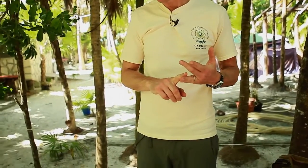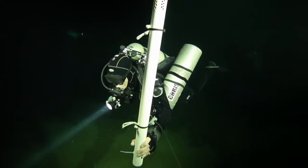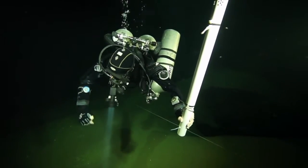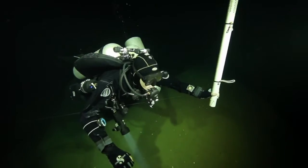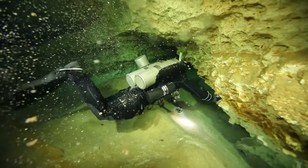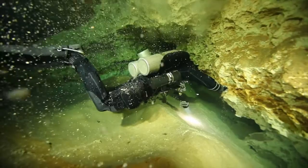So the HydroLab is measuring pH, dissolved oxygen, salinity, temperature, and redox potential in the water masses within the cave system. So we are taking profiles through the cave at different points and then mapping out where the meteoric or freshwater lens is, and the brackish lens, and then the seawater lens that is below it. We're also taking long-term measurements of salinity and temperature, and also water depth within different points of the cave.